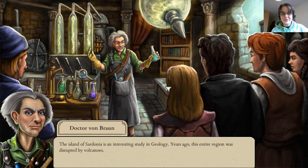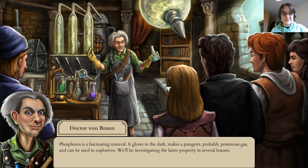Years ago, this entire region was disrupted by volcanoes. Thus, much of the rock forming the hills of this island is igneous in nature. This explains the deposits of sulfur that can be found here. On the other hand, rock formed by layers of silt and dirt over the edges was pushed up from the seafloor. Most of Sardonia is composed of sedimentary rock. This means that there are veins of phosphorus running through this island in the form of phosphate.